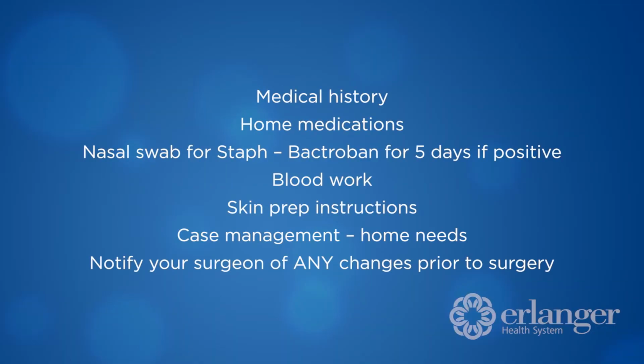To eliminate that risk for patients who have a positive culture, we will call in a medicine for you called Bactroban, also known as mupirocin. You'll use this medicine twice a day for 5 days prior to surgery to eliminate that staph colony and lower your infection risk. The pretesting process will also include some blood work.